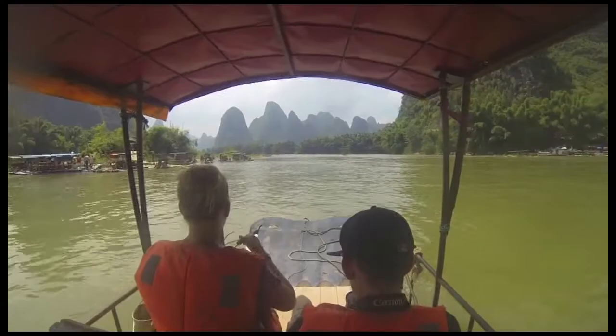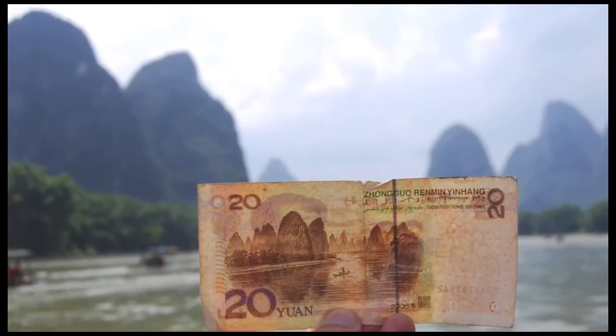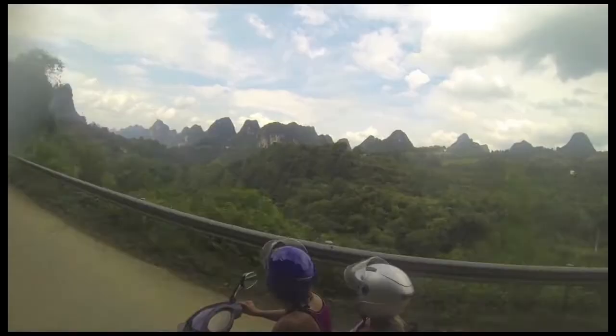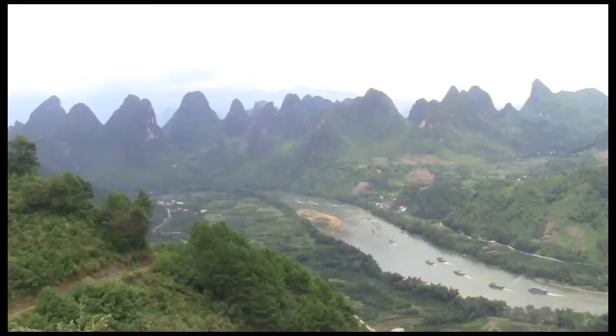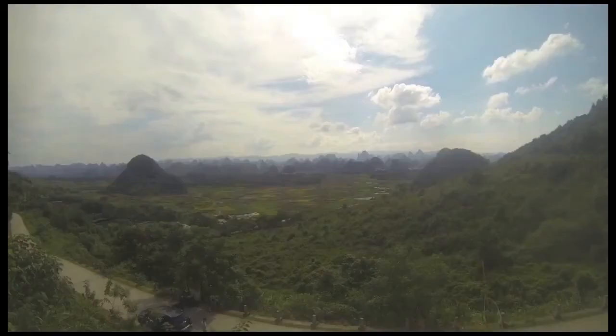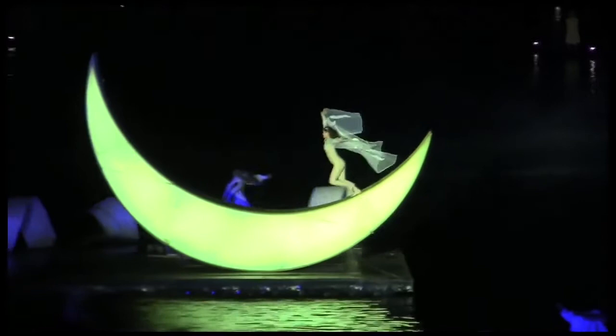The scenery here is so amazing that it was even put on the back of the 20 RMB note. Yangshuo is one of the only places in China where you can rent a motorbike, so get one and go exploring. You can see the fantastic Impression Liu Sanjie performance, which takes place on the water in a natural theater.